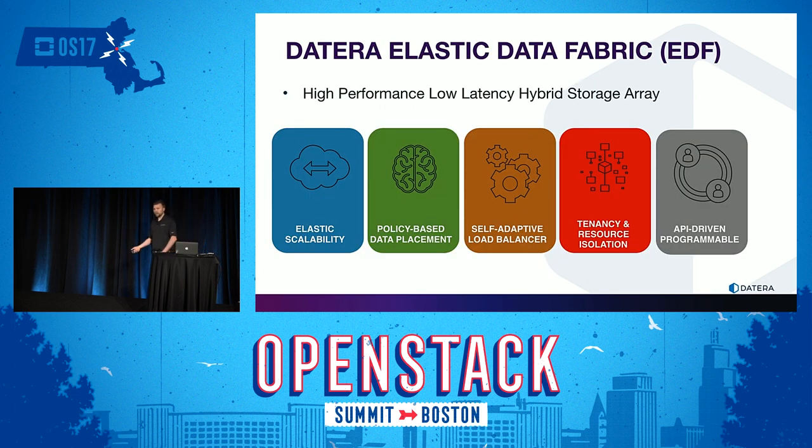So about our product, Datera has the Elastic Data Fabric. This is a high-performance, low-latency hybrid storage array. So many of the different features of this array include things like elastic scalability. It is a scale-out product. As you add more nodes to the product, your performance increases. It is policy-based data placement and management.